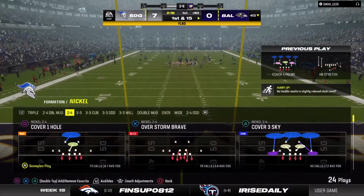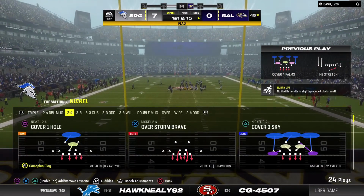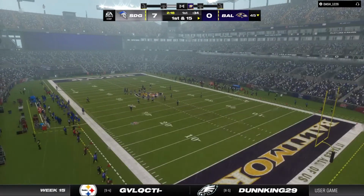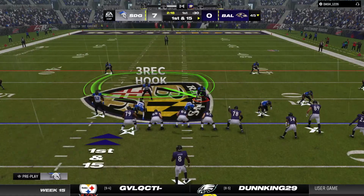So a little tardy getting everyone set, and the clock hits 0 before they could snap it. Yeah, you can take your time and use the clock and try and get set up, but once it gets near 5 seconds, that's when you often hear a quarterback yelling, hurry, hurry, to make sure everybody's ready to get the snap off.